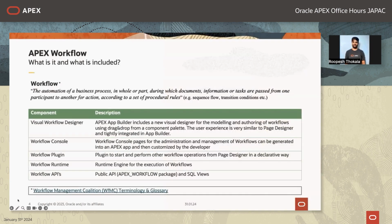We have introduced workflows in Apex 23.2, which is a fully integrated workflow solution that enables you to automate business processes the low-code way, using an intuitive visual workflow designer that is built natively into the Apex platform itself. Before going further, let us understand what a workflow is. A workflow is basically the automation of a business process in whole or in part, during which documents, information, or tasks are passed from one participant to another.